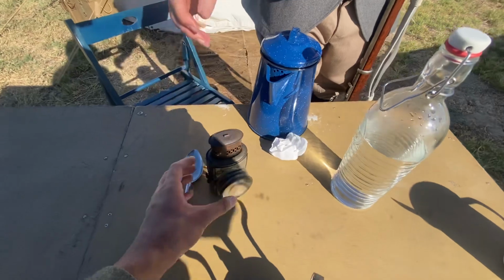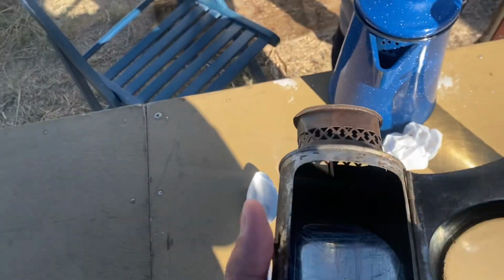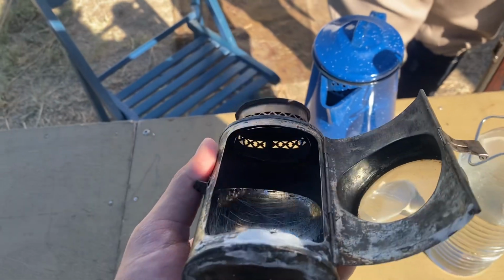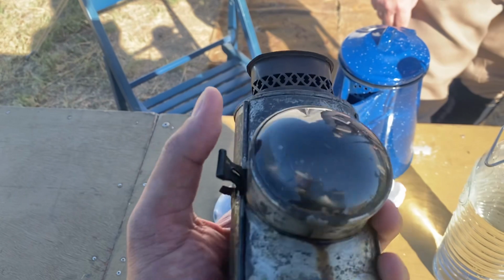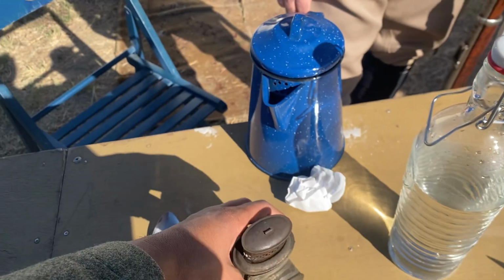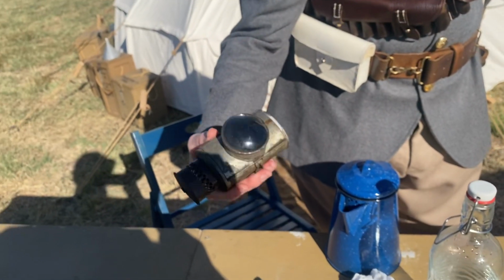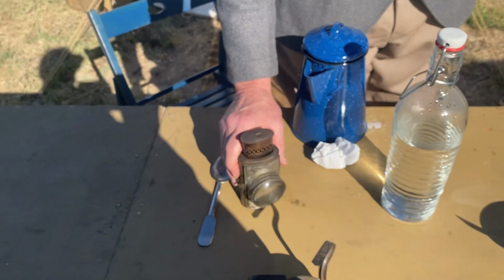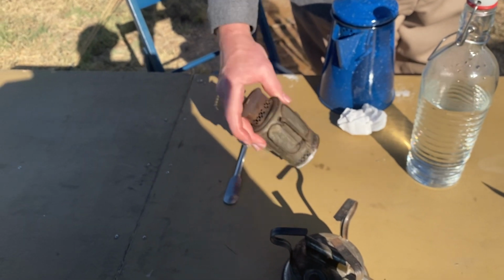Can I take a look at this? Yeah. Wow. Never seen something like this before. See, it's got a reflector in the back there. Is this army issue or civilian? This would have been a private purchase, just a standard civilian item. Very good for the reenactors, because military items are hard to get.